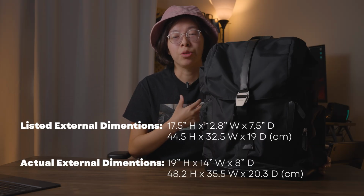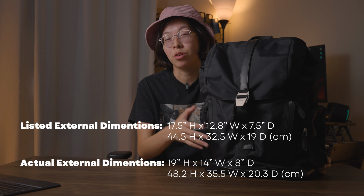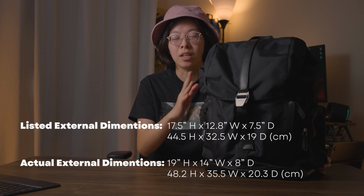So based on our studio dimensions, the bag is actually a little bit bigger than the listed dimensions, but because this bag has almost no structure, just depending on how the bag sits and how it's packed out, it could be a little bit bigger or smaller than the listed dimensions. If you're not packing this bag out all the way to the brim, it can definitely still fit as a personal item. You're just gonna have to squeeze it a little bit.